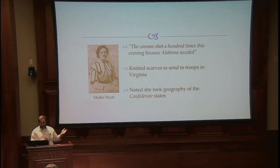Now, what's this got to do with Minerva? Well, Minerva sits atop an institution that in some ways is an embodiment of some of the ideals that society aspires to, and it tries to press on during the war. Even though the war is raging all around it, Eufaula's not on the front lines for a long time. But this is Molly Hyatt, who attended the school. She left a brief diary. I've had the privilege of seeing a few of the passages from it. I used them in a book on the Civil War experience of Eufaula.